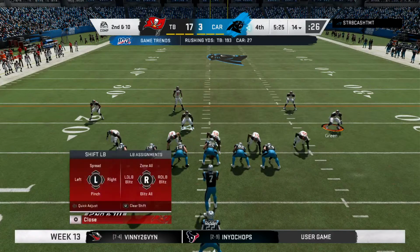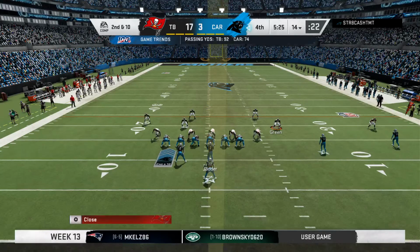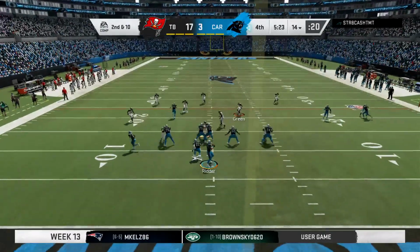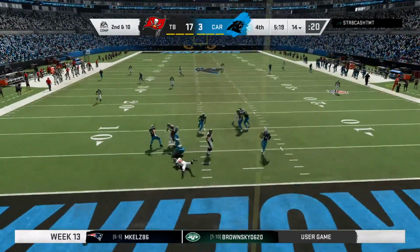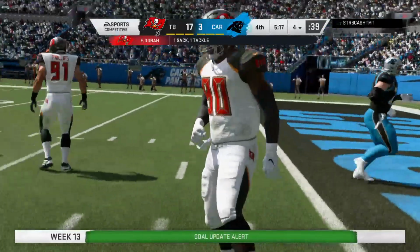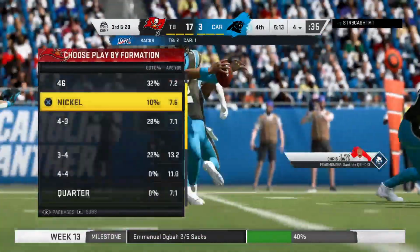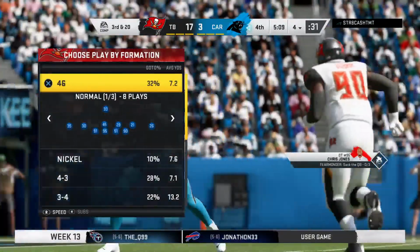They're going to look to throw. Pressure gets to him, and down he goes, back at the 4-yard line. Emmanuel Ogbah, credit him with a sack as he buries him for a loss of 10.